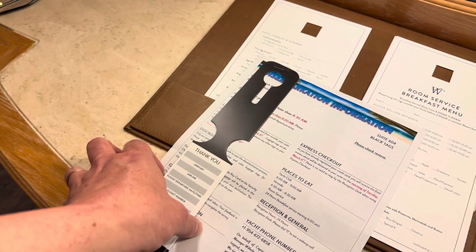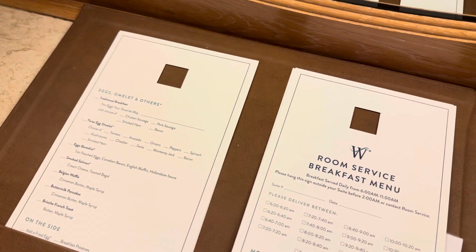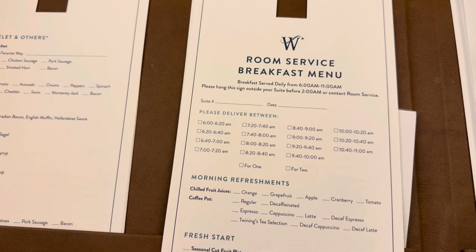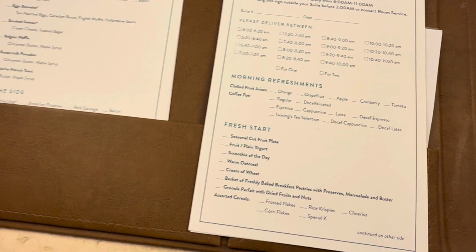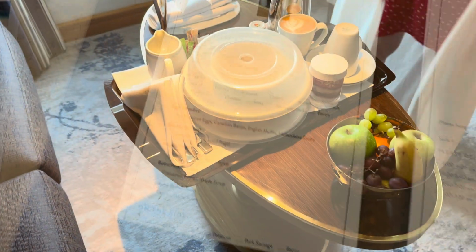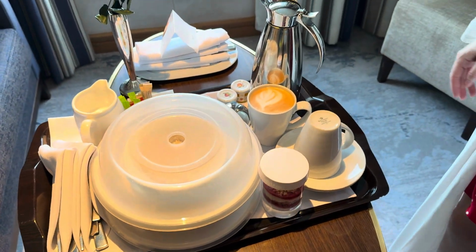Back to the room. One of the bits that I really did like in there as well, because there are a few other cruise ships that do this, but not everyone, is that the room service was all fully included. And you didn't have to do your menu the night before for breakfast. You could just ring it through in the morning.